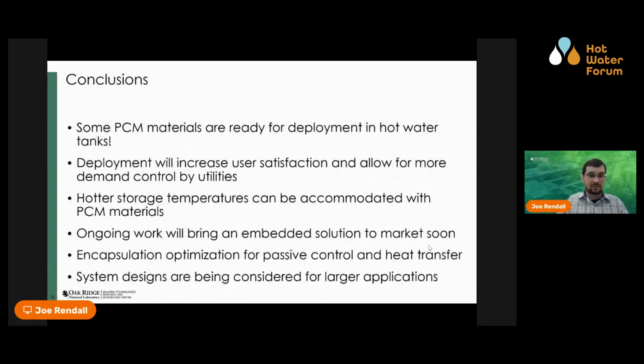So in conclusion, some PCM materials are ready for deployment in hot water tanks. Deployment will increase user satisfaction and allow for more demand control by utilities. Hotter storage temperatures can be accommodated with PCM materials as well.